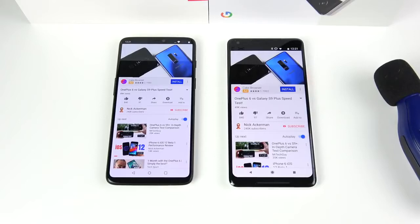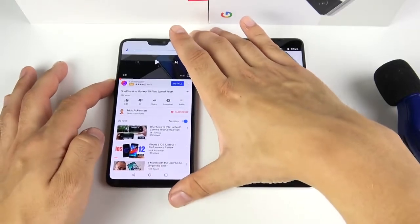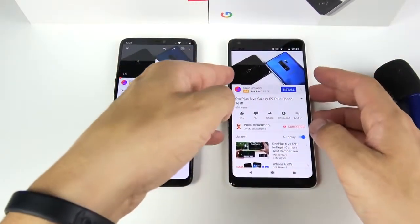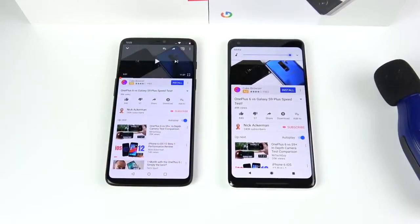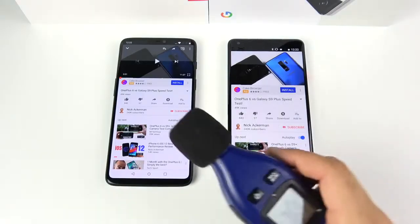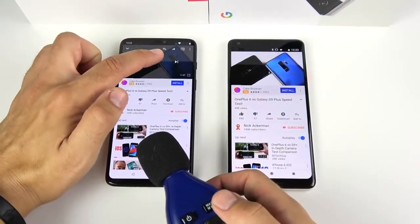Okay guys, so let's talk about audio really quickly. Mono speaker here for the OnePlus 6, but it gets very loud in comparison to a lot of other phones. Over here we have dual front firing speakers on the Pixel 2 XL, which is a lot of people's favorite. But let's see which one's actually louder here. I got my sound meter. Let's go ahead and test the max decibels in 3, 2, 1.